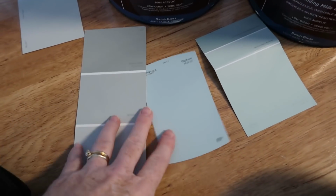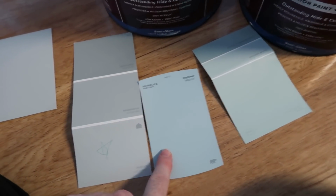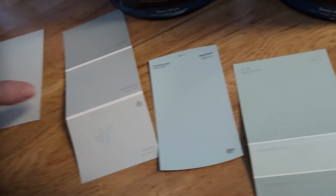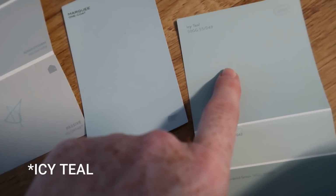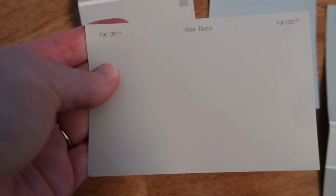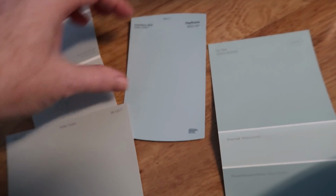And when I went to Walmart, their machine that color matches another brand was not working, and she didn't know when it was going to be working. So I tried to see what they had that was as similar as I could, and I ended up picking this one, called Icy Treat. The door is going to be this, and then I tried to match the gray as best I could, and I chose this one, called Khaki Taupe. So that will be the walls, and that will be the door, instead of these.